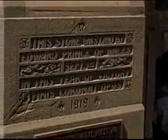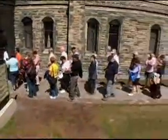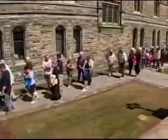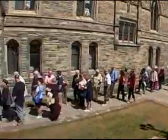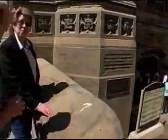So now, wouldn't that make an interest? See, these people have been lined up for a long time. Now they're going into the building. But while they were waiting, wouldn't that have been an interesting story to tell them? It certainly would have. And that's my story about the cornerstone. Well, that's very interesting.